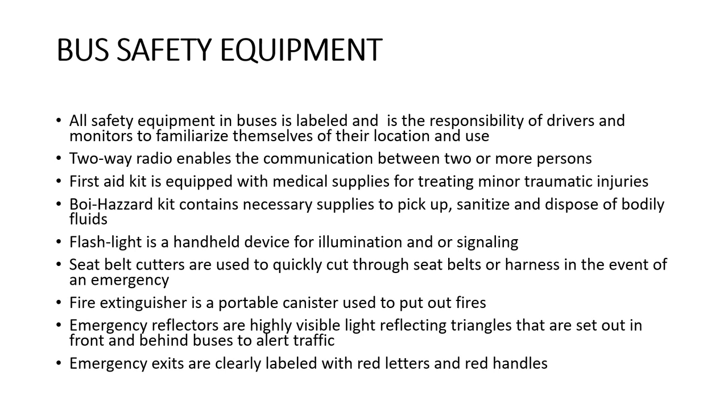Biohazard kits contain necessary supplies to pick up, sanitize, and dispose of bodily fluids. Eventually it'll happen, not very often, but a child will start throwing up in the bus. Maybe he got seasick, I mean car sick, motion sickness, for whatever reason. And you have this kit that contains the necessary supplies to address that particular issue.